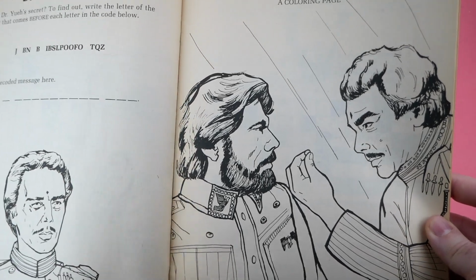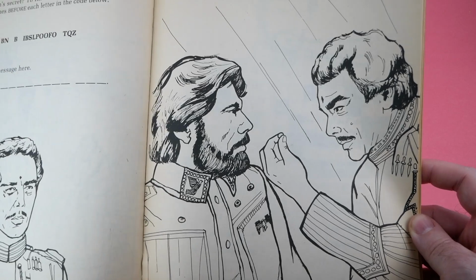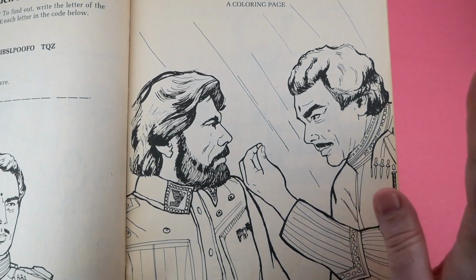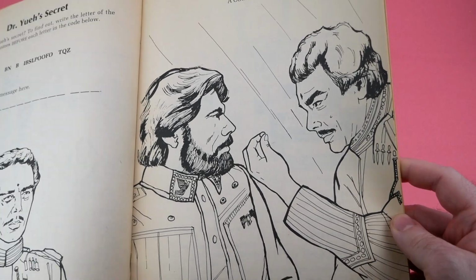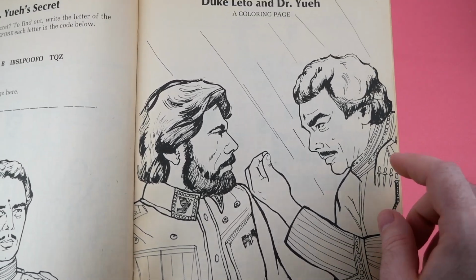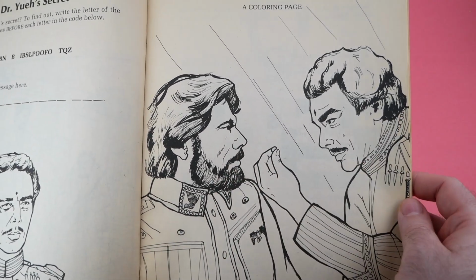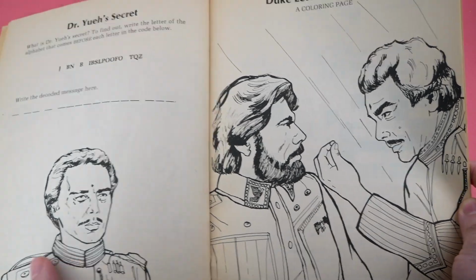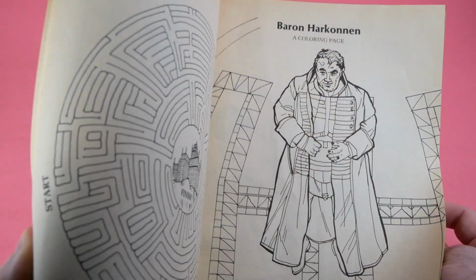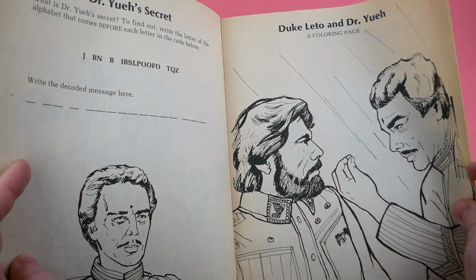Yue. I mean, this is an example of the just crazy nature of this, because this is Dr. Yue. Spoiler alert if you haven't seen the Dune movie, but I think, you know, at this point it's okay. He removed one of Duke Leto's teeth and replaced it with a fake one that had poison gas in it so that he could assassinate Baron Harkonnen, which we saw over there. You know, the typical child's coloring book material.